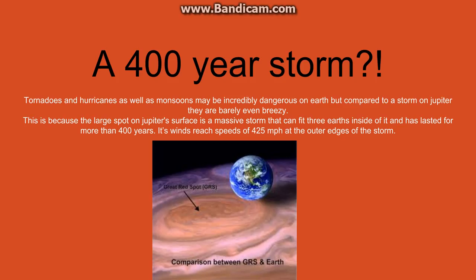Its winds reach speeds of over 425 miles an hour at the outer edge of the storm. Imagine what the wind speeds inside there must be. They've got to be absolutely insane.